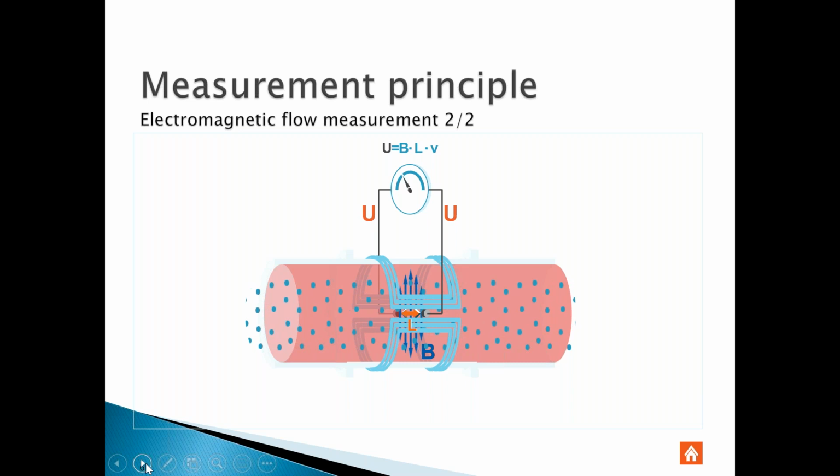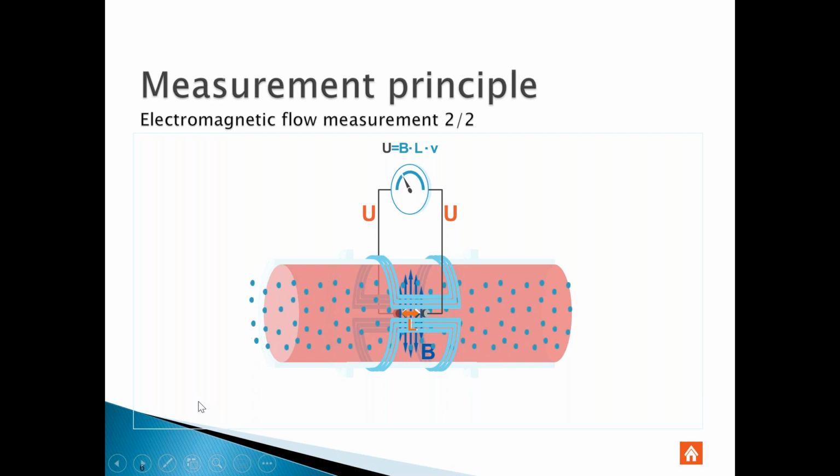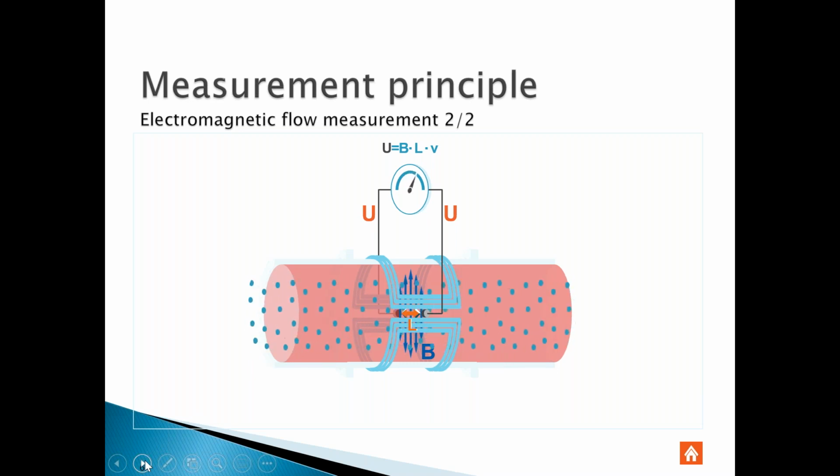So we create the magnetic field, and then as the fluid moves through the magnetic field, there's a small voltage. This is in the millivolt range. So we have electrodes that are going to pick off this voltage that's produced and bring it back to the electronics, which we'll talk about a little bit more in a few minutes.